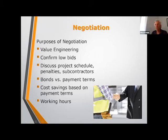Discuss project schedule. Schedule is important. So as part of negotiation, discussing the project schedule, penalties, which I talked about, as well as subcontractors. The need for bond versus payment terms. Whether or not you want bonds or payment terms, I'm a strong believer in payment terms, but one of the nice things about asking for a price for a performance bond is that the performance bond is typically based on a percentage of the construction cost. The higher the percentage is, the less financially strong that contractor is.